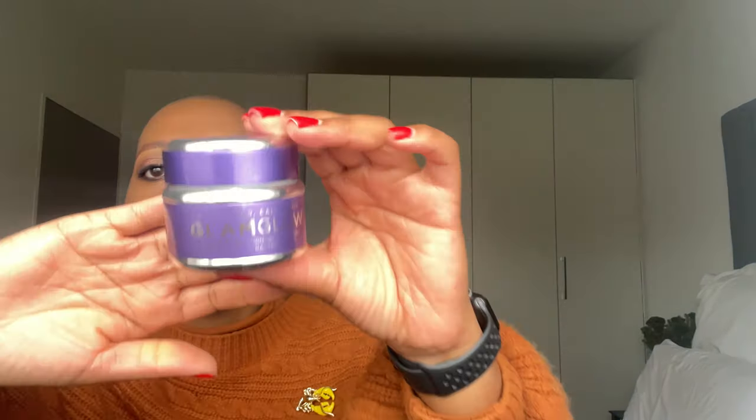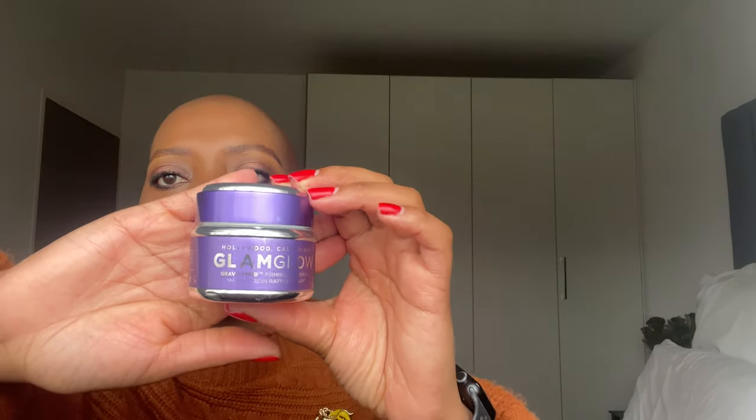Okay. Next is Glam Glow. Glam Glow is no longer available in stores. I think you can only get it online, like Superbalist. They have the most amazing masks. Their masks are unmatched. Like proper amazing masks.